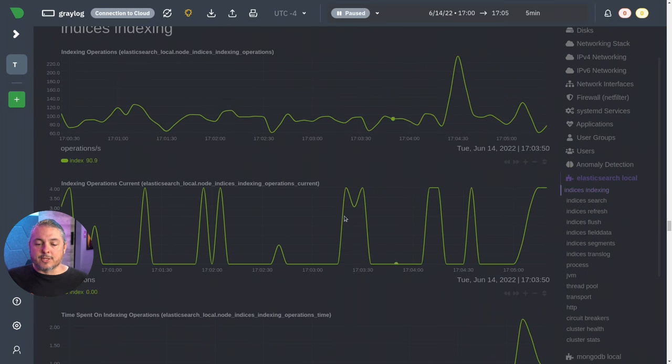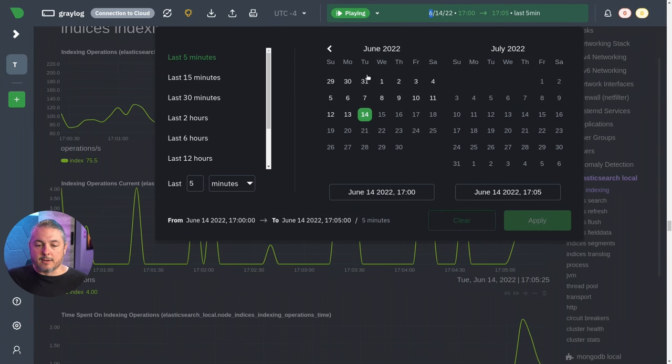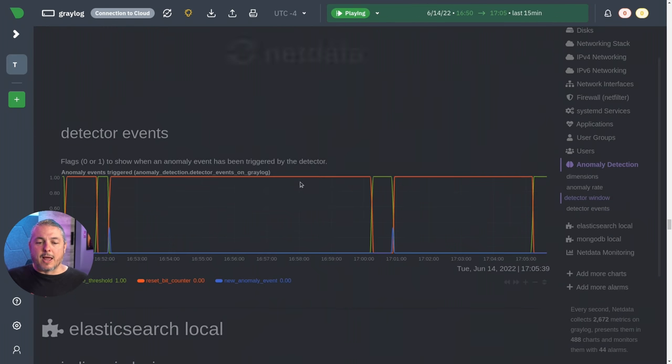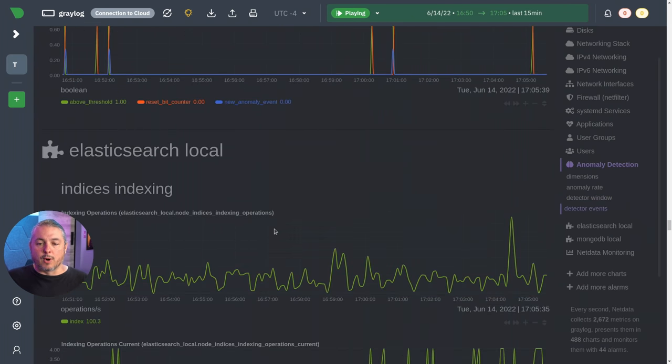And any of these time slices, if we pause this and go ahead and go like last 30 minutes or last 15 minutes, you can even drill down to a very specific time and hit apply. And that applies to everything across the board. You can even stop it from playing. You want to pause it and look under it.